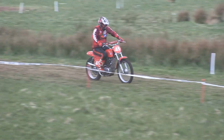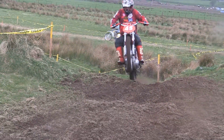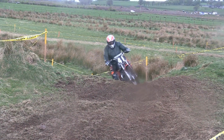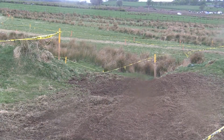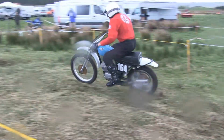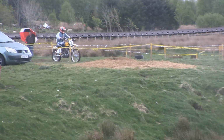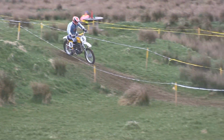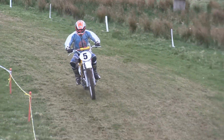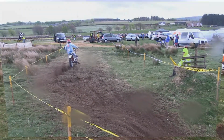So we're looking at our race leader as he comes round to complete his last and final lap. It's going to be a win for number 45, Dougie Meek, on the Rickman BSA bike. Second should be Peter Dobinson, number 41. Third is Stuart Riddle, number 164, on that very nice CZ twin port. Number 5 just coming towards us there, that's Gordon Watson. He's also riding a beautiful BSA Victor machine.